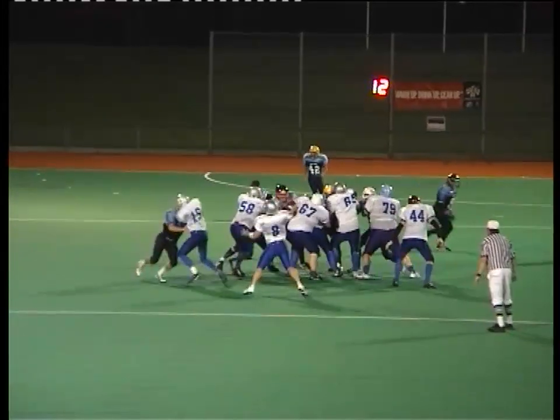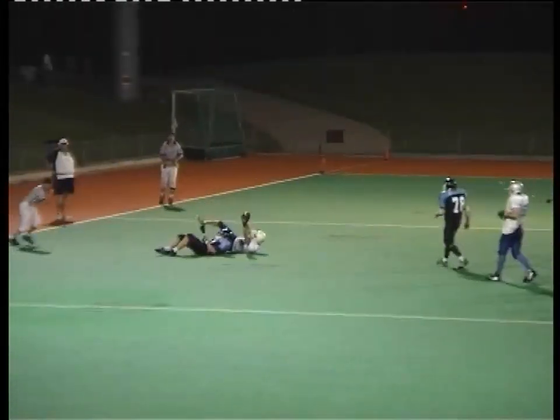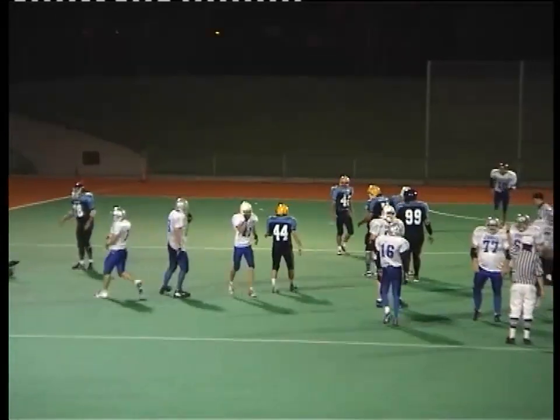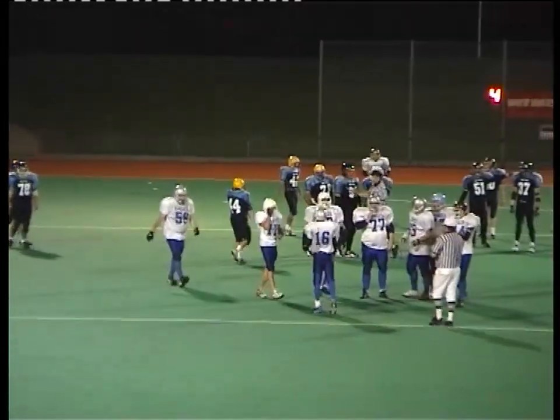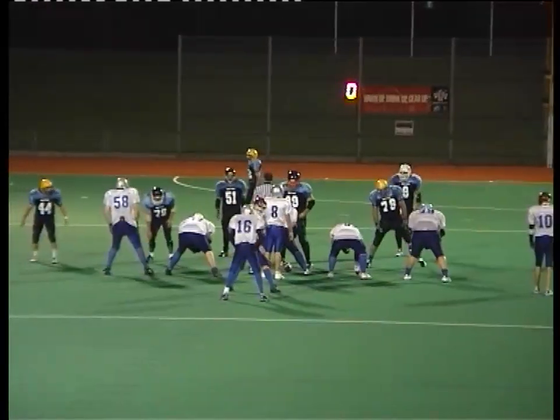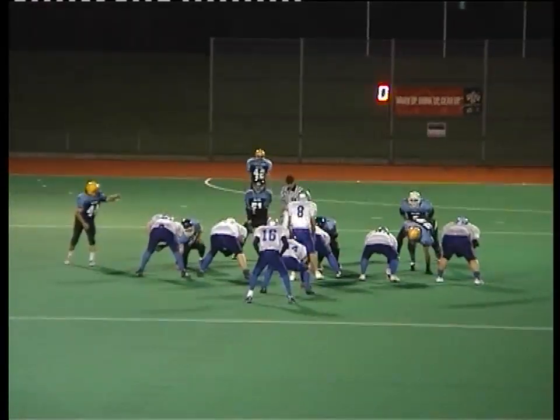And the Bear checks into the game. Number 8, Ursu. Very low pass. There's some discussion as to whether that pass was complete. A difficult angle and a hard throw to make.